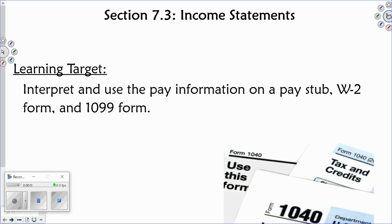All right, guys, moving into the next section. Section 7.3 is on your income statements. So this is the whole taxes chapter.